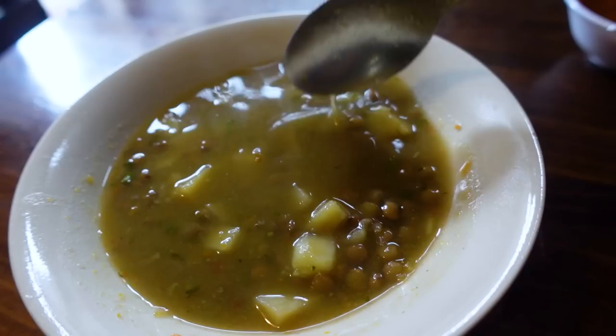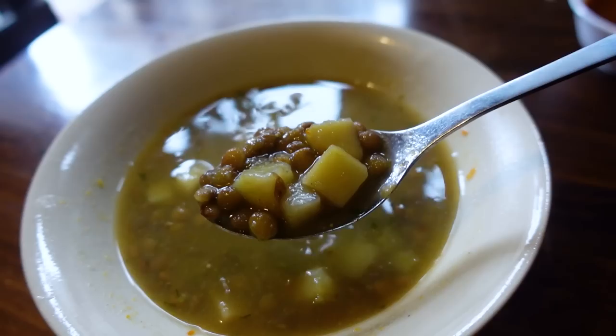And because we're one of the very first customers here, we showed up at 12 o'clock. We actually got, I guess, like a special kind of plate. So to begin with, we have the soup. It's a lentil soup. And you can see here, it has lentils, it has potatoes.